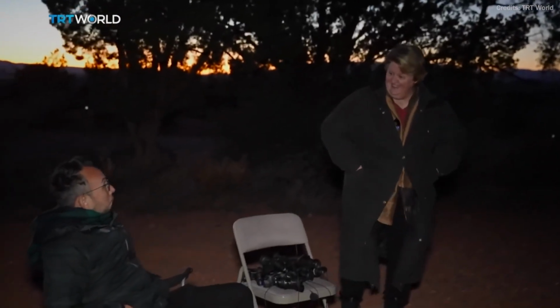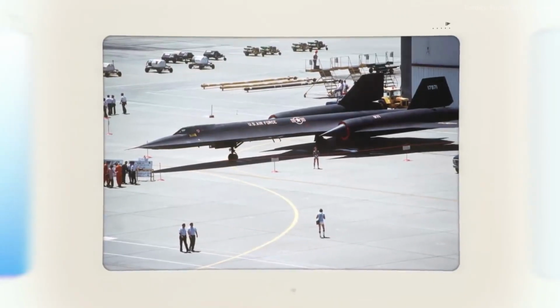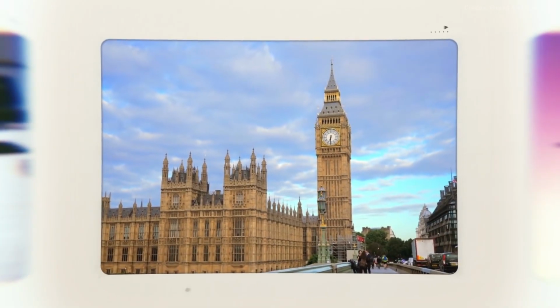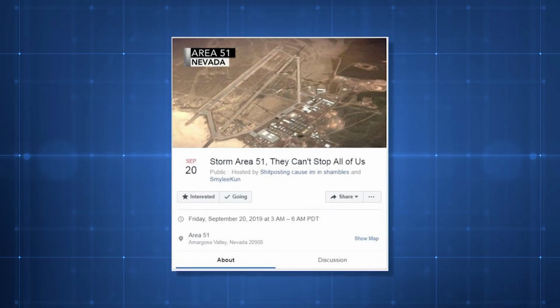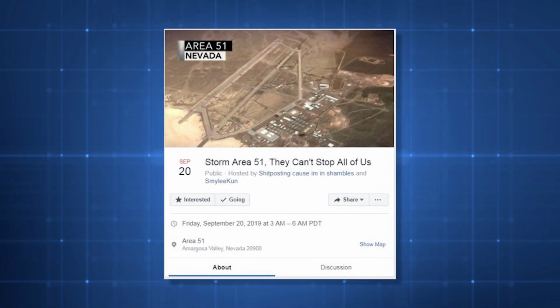When a group of UFOologists looked at some photos taken in Nevada's Area 51, they found something amazing. Conspirators say that Area 51 is where the US military tests technology that comes from other planets. But all this could have been cleared when a UFO enthusiast made a joke about storming Area 51 on Facebook.